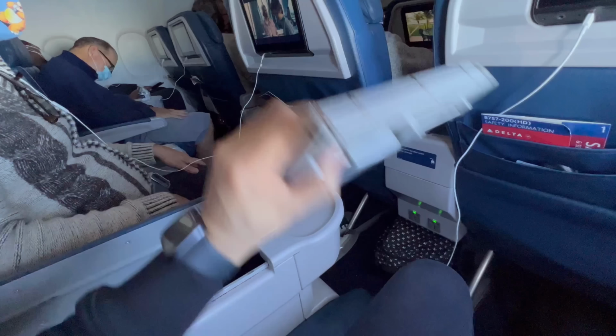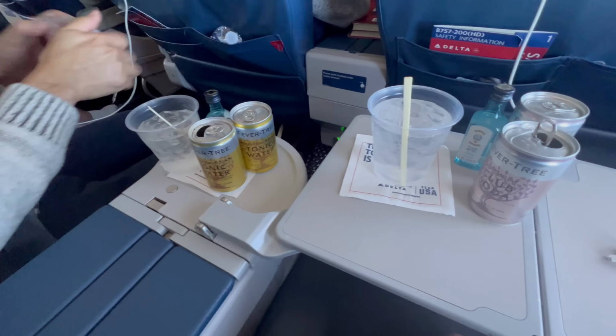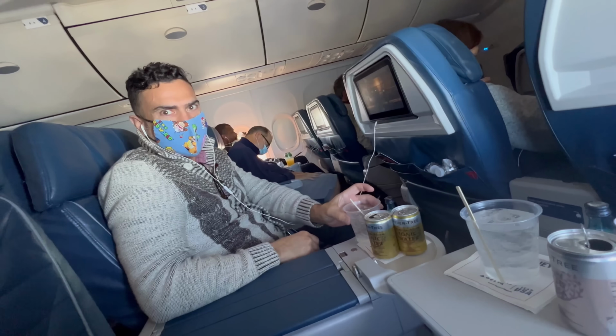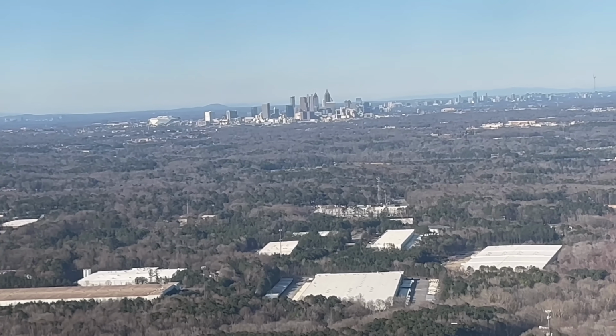The beverage service was starting, so I took out my tray table. I ordered a gin and soda and John ordered a gin and tonic. The flight attendant was so nice that she even brought us doubles without us even asking. They also came around with a snack basket since it was a shorter flight. Soon enough, we started descending into Atlanta and flight number 1 of our trip has been completed.